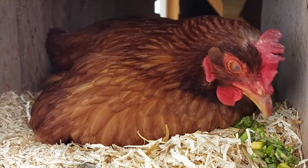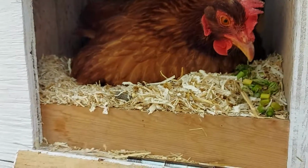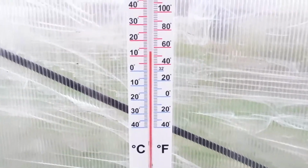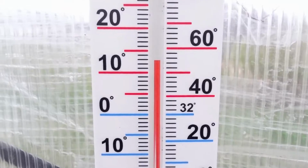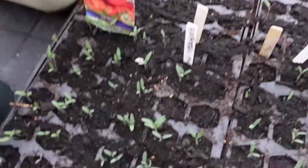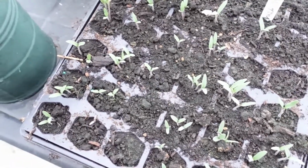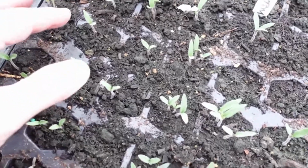Close the door now, because it's so windy. Yeah, it's so windy. Well, it's a cooler day today, and it's still, what's that, about 13 Celsius? So that's not too bad in here. Look at all the tomatoes. We put a couple of seeds in each one. Well, there's obviously three in there. So there's three in some of them.